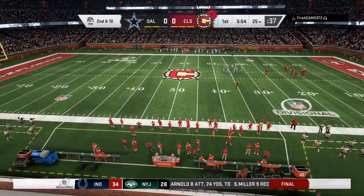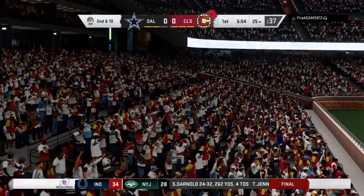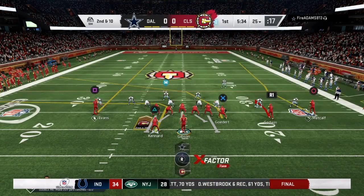Yeah, it really was an example of good team defense, wasn't it? Everyone handled their responsibilities, and they held them to no gain. Officially nothing on that last run. They'll try again, second and 10.